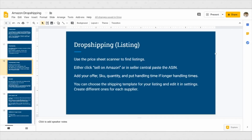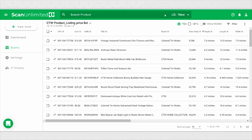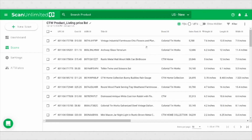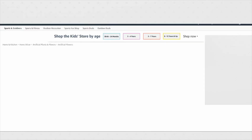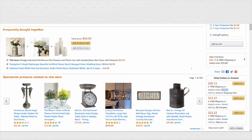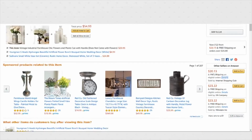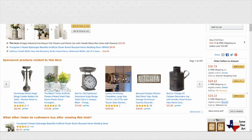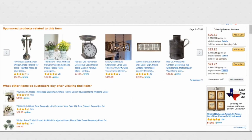So once you have found the items that you're going to be profitable on and the items that are worth listing, you either want to go to Scan Unlimited or go to the actual listing. If you're on Scan Unlimited, you're going to click the listing. It's going to bring up the exact listing on Amazon. And let's say that you found it from doing a regular search on Amazon. You're going to click Sell on Amazon right here. If you scroll down to the bottom, you're going to see something that says Other Sellers on Amazon, and it's going to say Sell on Amazon.